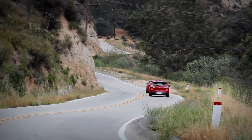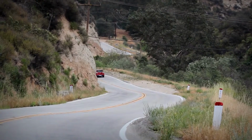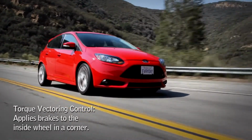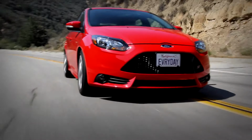Now you start getting into all kinds of problems when you put this much power and torque through the front wheels. This amount of power to front wheel drive is frankly just a little bit too much for those tires to be able to handle all of their jobs at once. So Ford has come up with something called torque vectoring control, and really all it means is it's adjusting how it delivers power to the wheels.